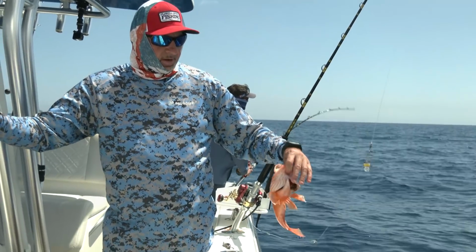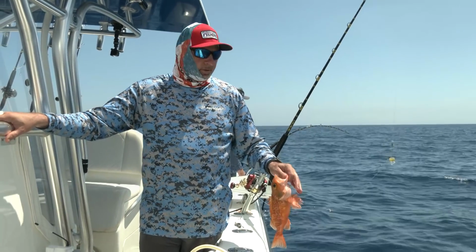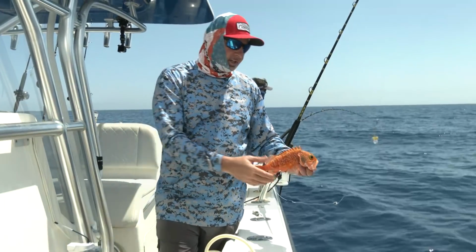Some of them are going to be mixed in. They don't freeze real well. It's an absolutely awesome fish on the dinner table when it's fresh. After you freeze it, it gets a little bit mushy. So, like I said, keep enough for a meal or two for the family, and that's all you need.